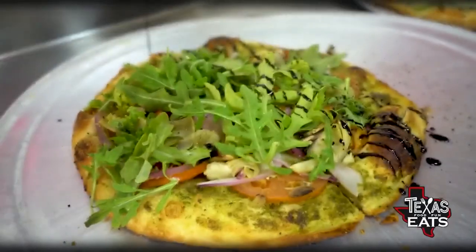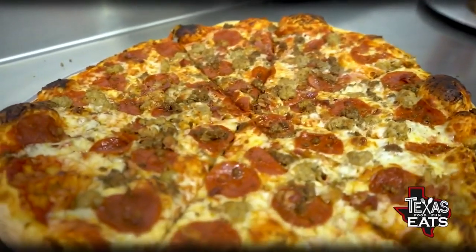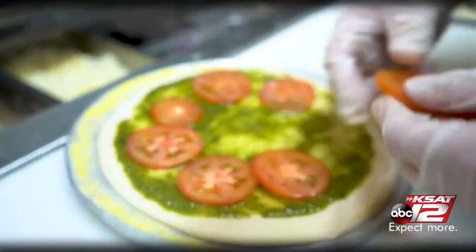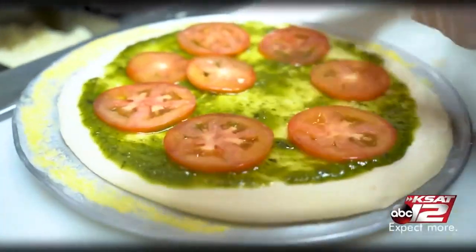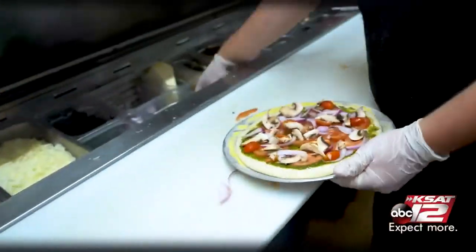The Last Slice offers vegetarian options and pizzas for meat lovers. This right here is the screaming vegan pizza. It's got all kinds of toppings on it. Look at this. No cheese, because it's vegan, so no cheese goes on. But you're gonna get cherry tomatoes, regular tomatoes, mushrooms, artichoke hearts, red onions, a little bit of arugula, and a balsamic glaze on top. Look at that. That just looks good.